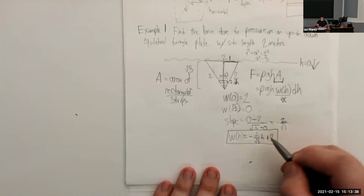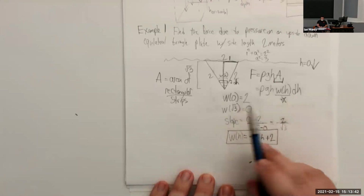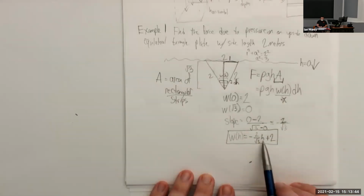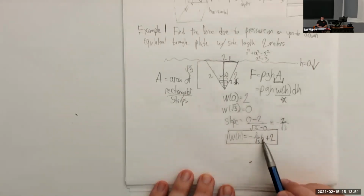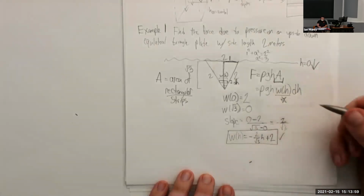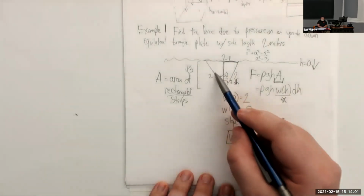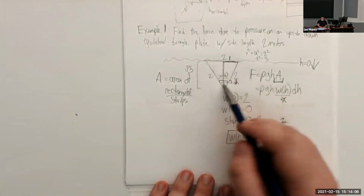And if you ever are skeptical of this, you can always plug in the points that you know about just to check to see if it's right. So for example, if I plug in 0 here, I'm at a depth of 0. This will all be 0, and then I end up getting the 2 that I want. If I put in root 3 right here, I have root 3's canceling out, and then -2 plus 2 will be the 0 that I want. So this ends up working out. And it's the equation of a line, and we notice that we have these diagonal lines bounding our shape.